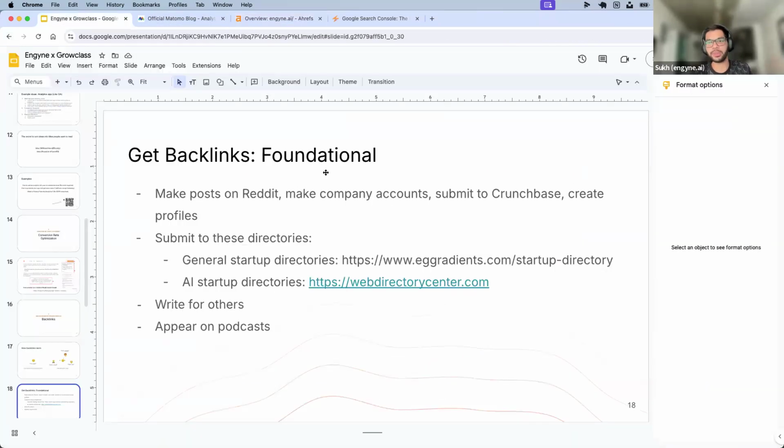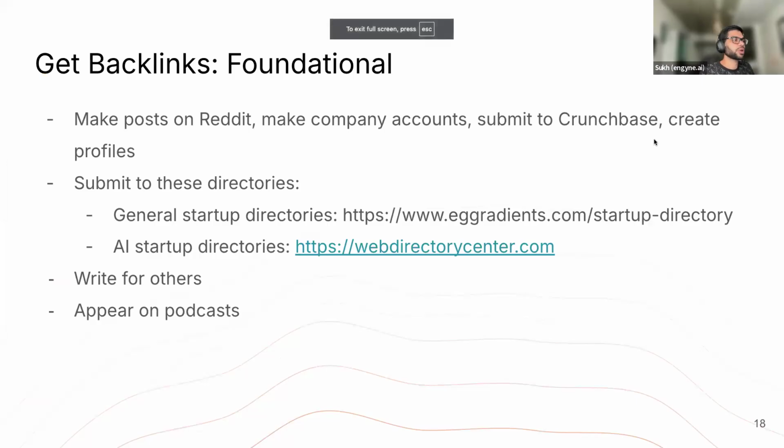These are quick things you can do to get those backlinks. They're not super high quality, but you have to start somewhere, right? What you want to do is things like make posts on Reddit and link back to yourselves. Make company accounts, so social media accounts on Twitter, LinkedIn and so on. Submit to Crunchbase if you're a B2B SaaS company, and create general profiles everywhere, just so you have some sort of link coming back to you.